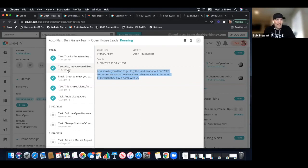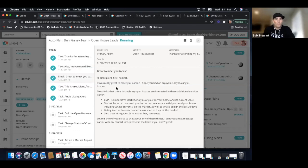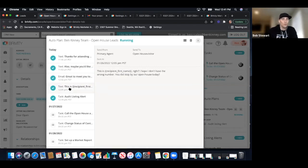So that's the next text. Again, they reply to this one. The email, which is set to go out, would not go. The next text would not go. Now, this third text, and I've gotten all these texts, by the way, is going to go out about 15 minutes after the second one. So 2 hours later, we say this. About 7 minutes later, we say that.